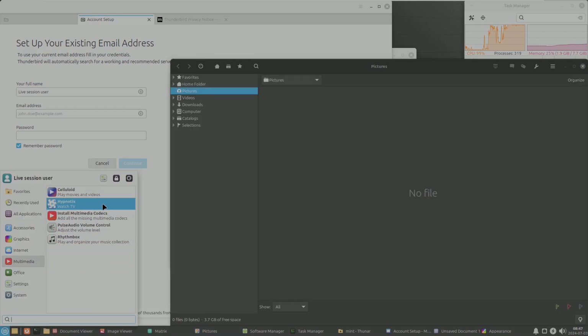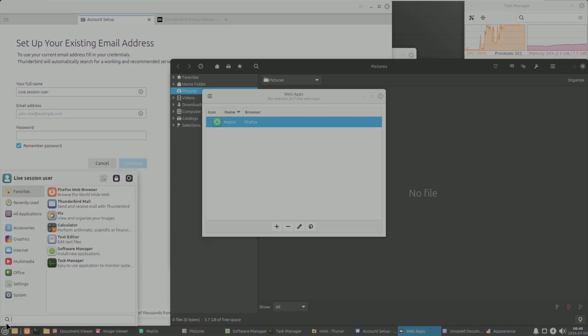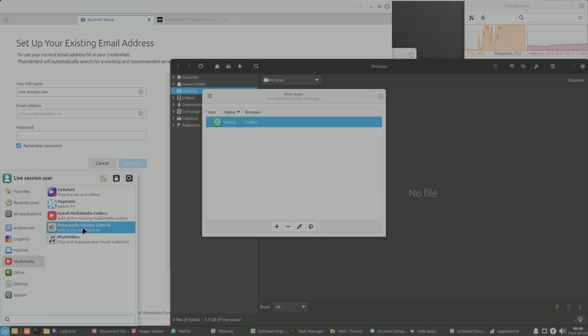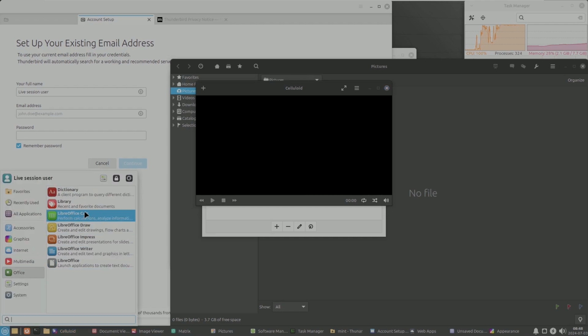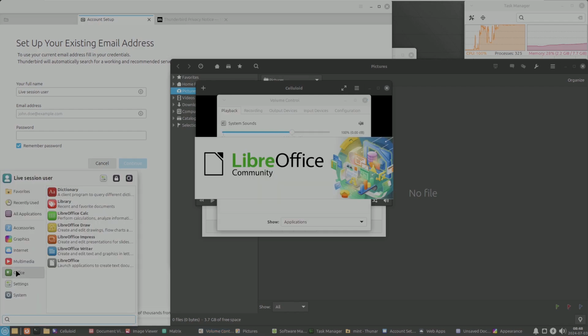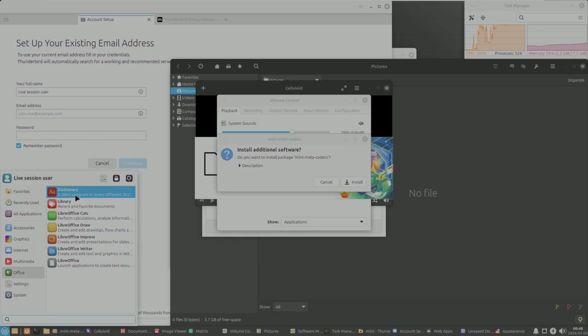Let's go with the multimedia. You get Celluloid, Hypnotix, all those things which were already available in the previous version. Go install multimedia codecs. Let's see what else we can open here. Let's open the volume controller. Let's even open Rhythmbox. On the Office, you get LibreOffice, which is pretty good. And we need to open the library, and let's open the dictionary.